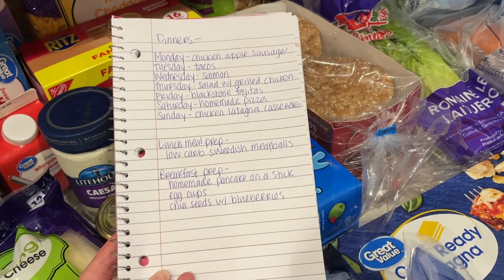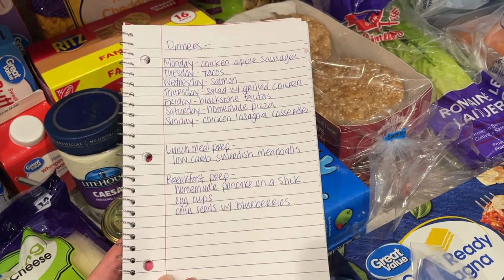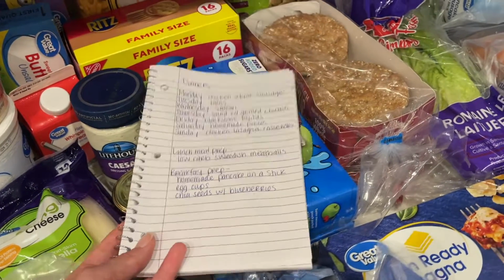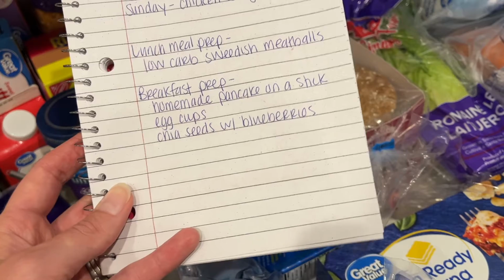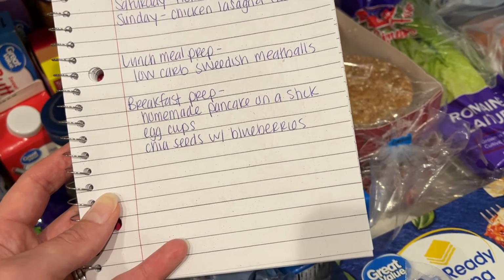And then I've been doing the last couple of weeks a big breakfast meal prep. We started school last week, so anything in the morning to help us be a little bit more organized and help the mornings go a little bit smoother. So having lots of breakfast items ready to go has been a total lifesaver. So for breakfast, I'm going to make homemade pancake on a stick. I'm going to do egg cups with ham and spinach, and we're going to do some chia seeds with blueberries.